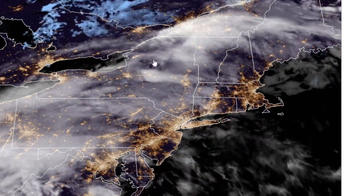This is the current satellite, and you can see the breaks in the clouds that we're getting. So during the day, it seems it's a little more overcast, and then later at night, we have more breaks in the clouds, it seems.